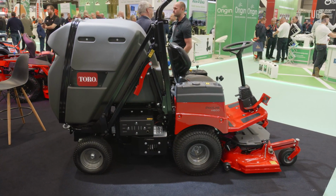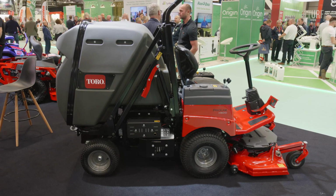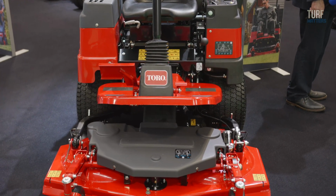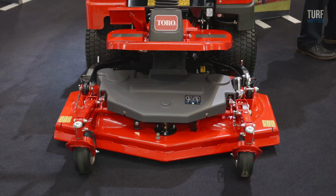So I think last year, the message was that of everything that we manufacture, 20% we want to see battery. But we also have been spending a lot of time outside of the battery platforms, continuing with the R&D with diesel and petrol as well. So the machine that you're stood in front of is one of the newest additions. This has been launched from this show publicly for the first time, and it's a PLH 600.